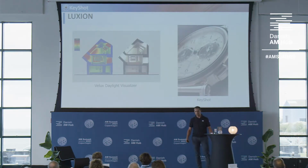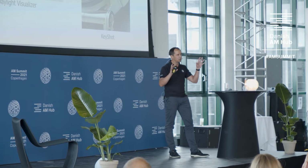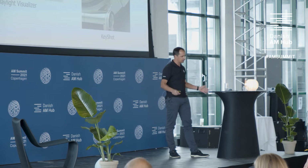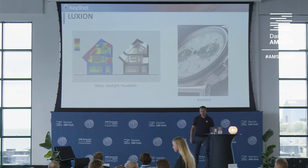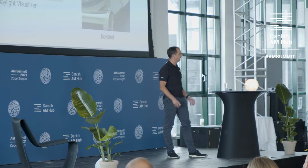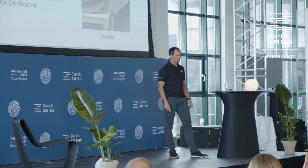Before 2003, we went around with this idea that it must be easier to do 3D rendering. Back then it was a very tedious task. You were probably sent to the basement to the geeks that knew all the buttons and how many photons this light should send out, so it's very hard. But in 2003, Velux came to us and asked, can we do this in an easier way where architects can figure this out without knowing all the details behind the physics? And we took this challenge, and we're actually still developing what is called the Daylight Visualizer today.